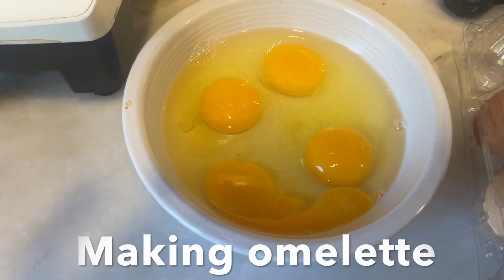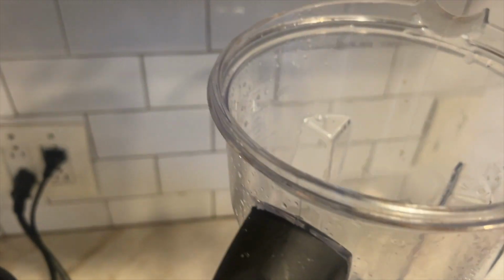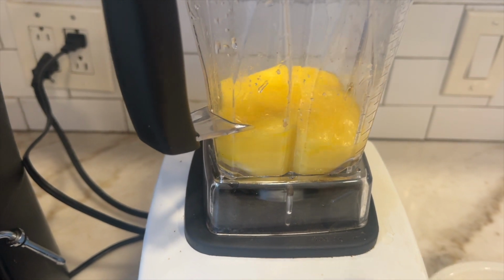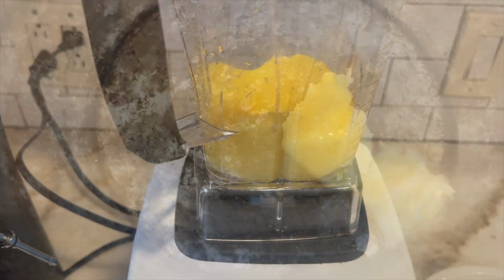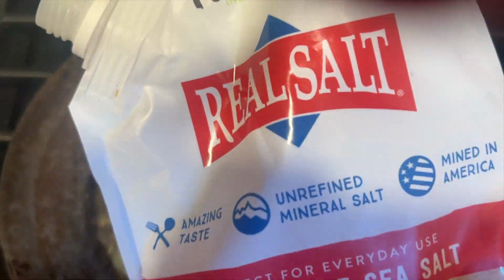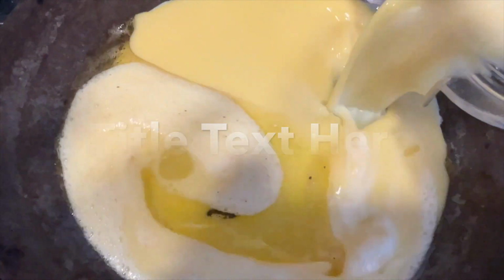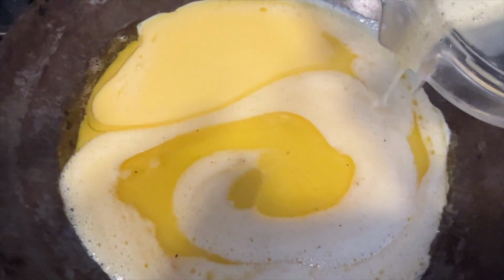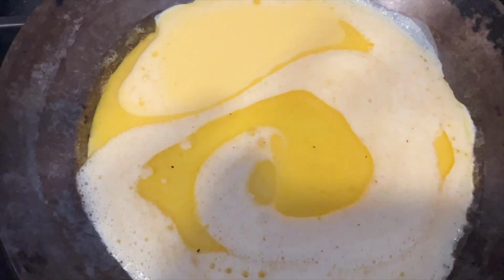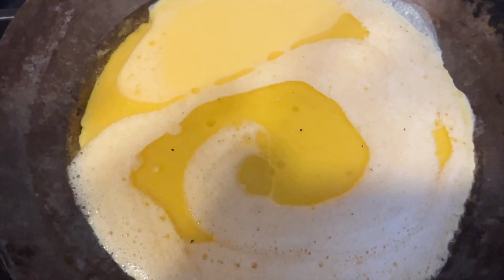I have my 4 eggs here. I'm gonna put a tablespoon of water and then I'm going to dump it into my blender. My ghee is over here melting. I just put a tablespoon of ghee over here. I'm going to put a tiny bit of my favorite salt. Just add your eggs and then just let it cook over medium for a few minutes.